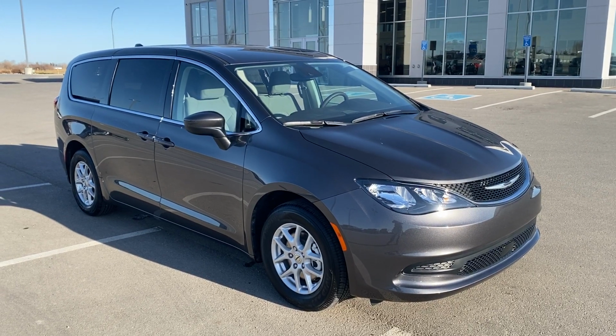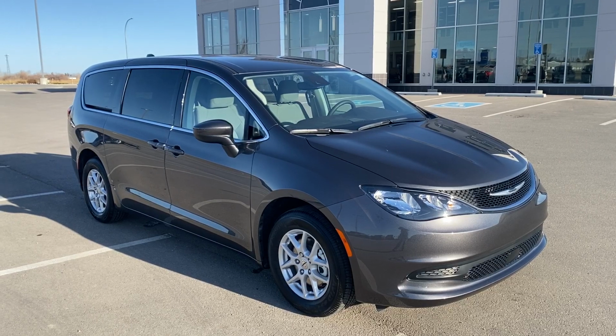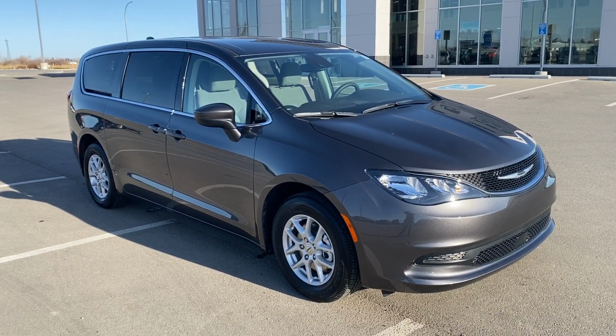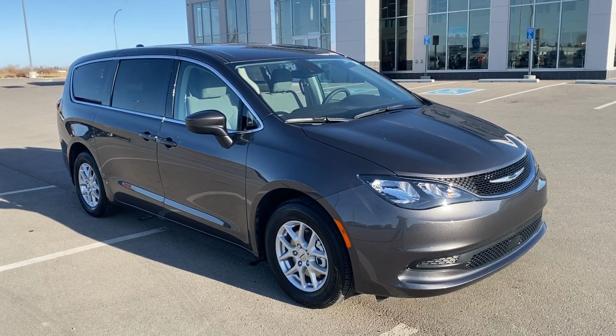Hey everybody, I'm here with the 2021 Chrysler Grand Caravan, and I know what you're thinking, that isn't a Grand Caravan. Redesigned last year, this absolutely is. And I want to talk to you a little bit about convenience. Can you hands-free the vast majority of your vehicle? Well, let me show you a thing or two.